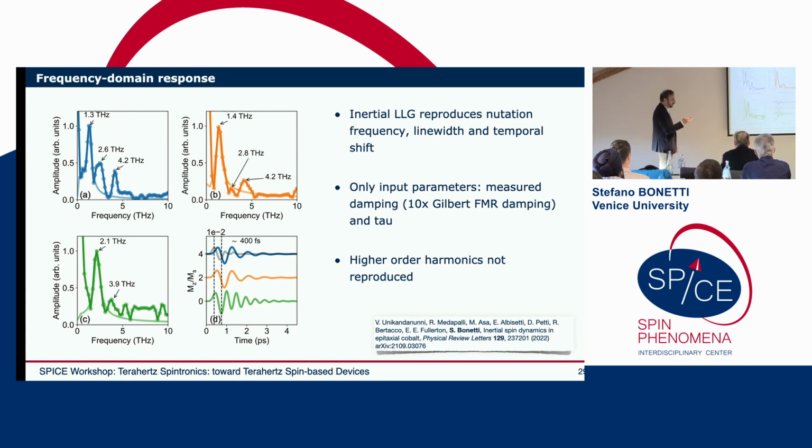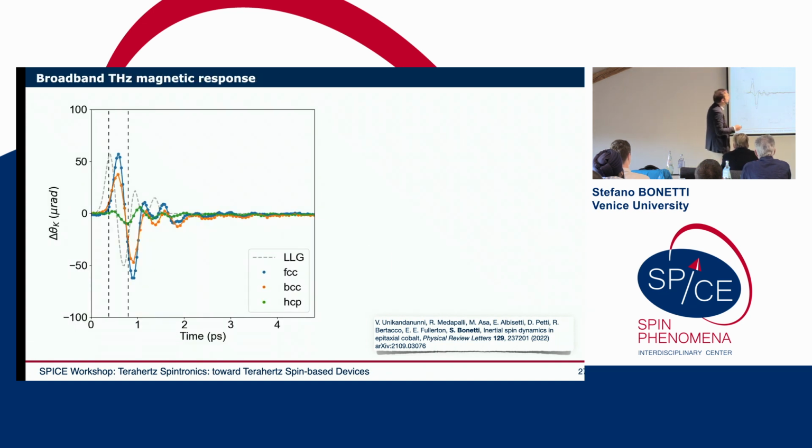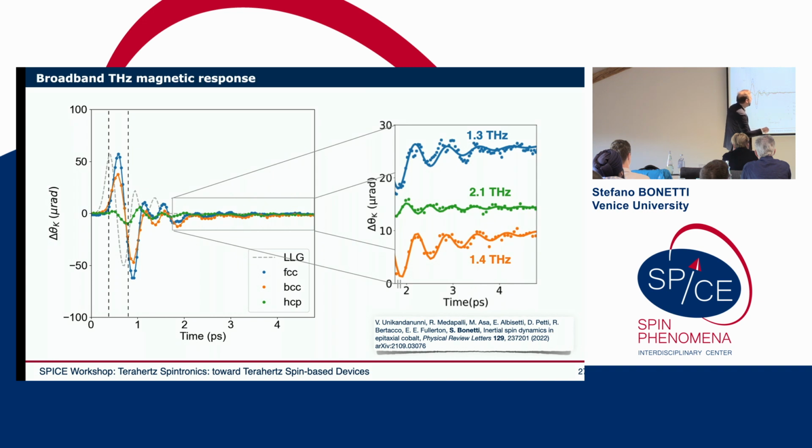So in the response, and I think in some of the curves you can actually see that there is more than one frequency. Yes, you probably see it here. There is some sort of modulation on top of the peak. It's very tiny, but it's there.